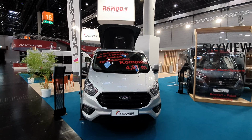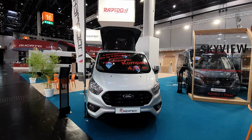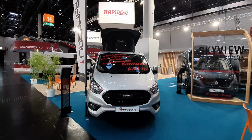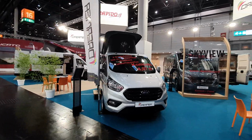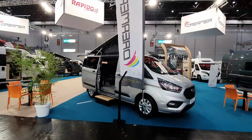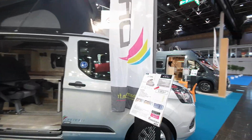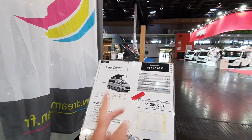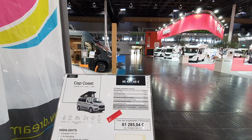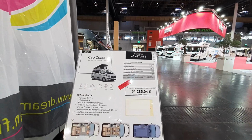Okay, so you've got 4 sleeping places, 6 sitting places, and in a car under 5 meters, 497 centimeters in total. This thing here is called the Cap Coast. It costs 61,300. It starts off at 46,500 approximately, so it's got quite a lot of extras in it.